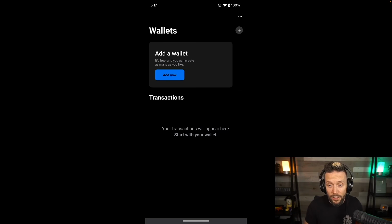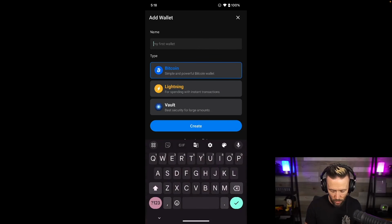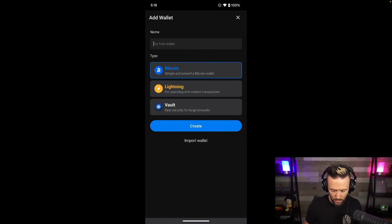Now, I need to recover this. So let's pretend this is a brand new phone, or I just downloaded the app again. I need to recover. What do I do? Well, I'm still going to do the same thing. I'm going to hit add wallet. I'm going to hit add now. Now on this screen, this is where it's going to differ. I'm not creating a new wallet. That's what all this stuff up top is for. Down below, there's an option that says import wallet, and I'm going to click on that. Okay, at this point, I'm able to type in the 12 words that I previously had.